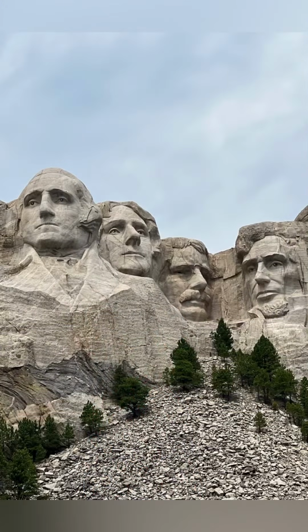Speaking of eyes, as we left that day, I could only wonder about not only what each of these presidents saw in their lifetime, but what they are gazing towards on the horizon.